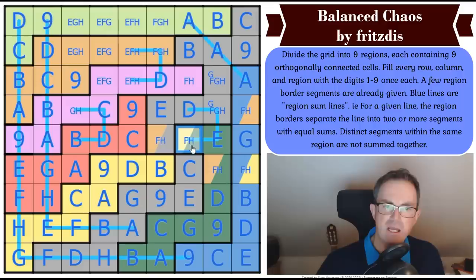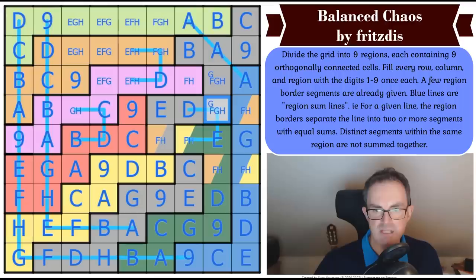If this was an F or an H, it would have to be the yellow flavour because it's seeing the orange flavour. But that would imply that this horseshoe has the same... We're adding FH to the same number. D and E should be the same number for the maths of the horseshoe to work, and they aren't the same number because they're D and E and they are different. So that cannot be F or H. That has to be G. That's very clever indeed. Again, a fritzdis.